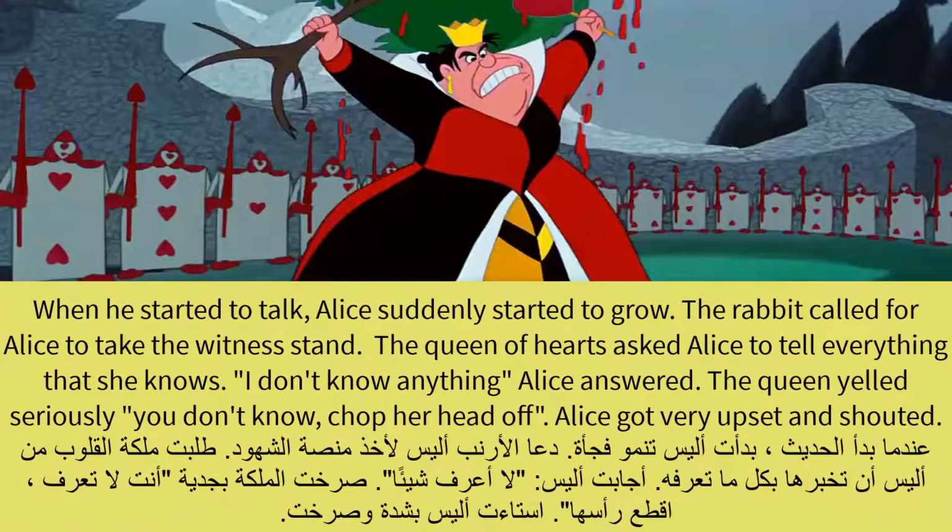When he started to talk, Alice suddenly started to grow. The rabbit called for Alice to take the witness stand. The Queen of Hearts asked Alice to tell everything that she knows. "I don't know anything," Alice answered. The Queen yelled seriously, "You don't know? Chop her head off!" Alice got very upset and shouted.